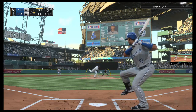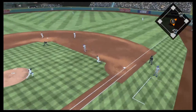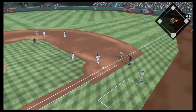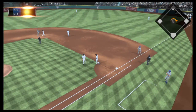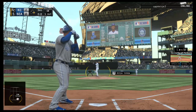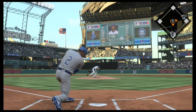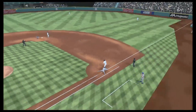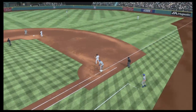Iwakuma comes set. Here it is on a ball and 2 strikes. Ripped on the ground to first. To second for 1. Back to first, and they won't get them both, but they wouldn't have had any had it not been for an excellent play at first base. Shortstop, Alcides. On the ground to the left side. Cano for 1. On to Lind. It's a double play, and the inning is over.